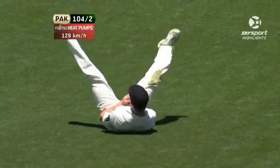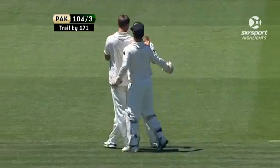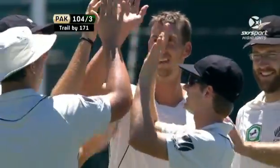Oh, and he's taken it. Catch taken at mid-wicket. Batsman can't believe that he's played a false shot, but he's got to go, and Taufiq departs. Pakistan 104 for 3. Yeah, straight to Kane Williamson.